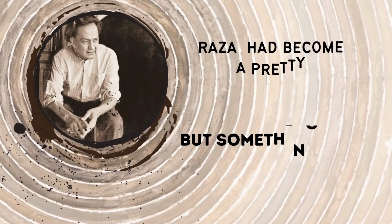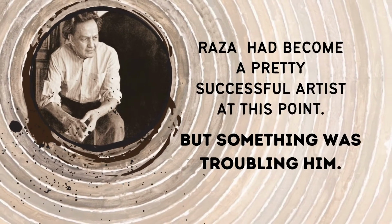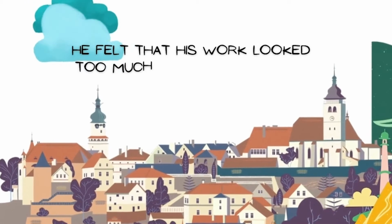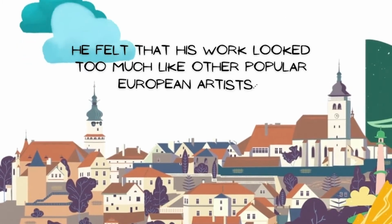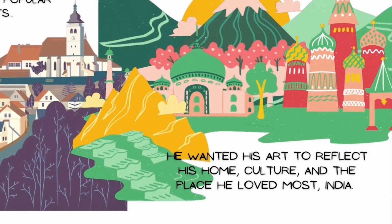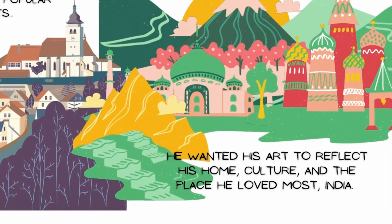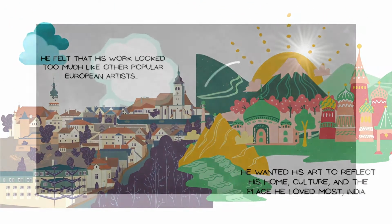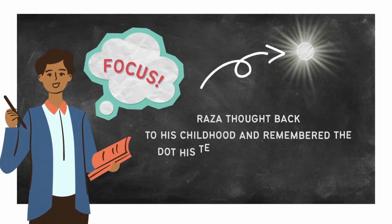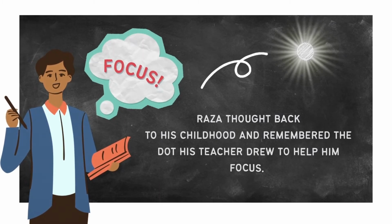Raza had become a pretty successful artist at this point, but something was troubling him. He felt that his work looked too much like other popular European artists. He wanted his art to reflect his home, culture, and the place he loved most, India. Raza thought back to his childhood and remembered the dot his teacher drew to help him focus.